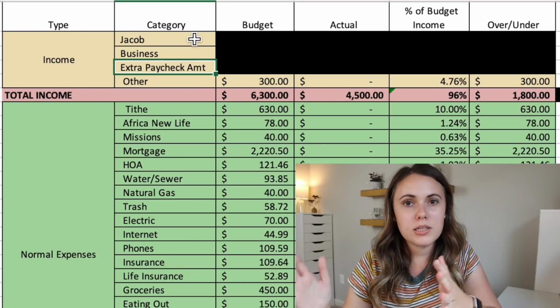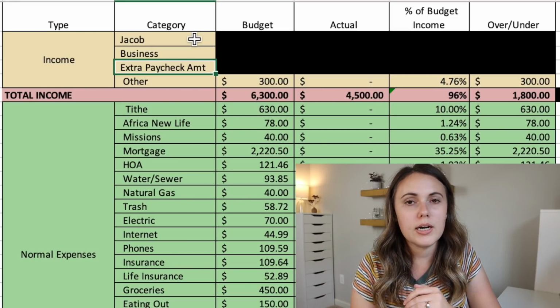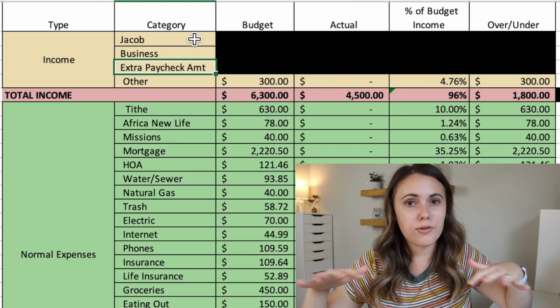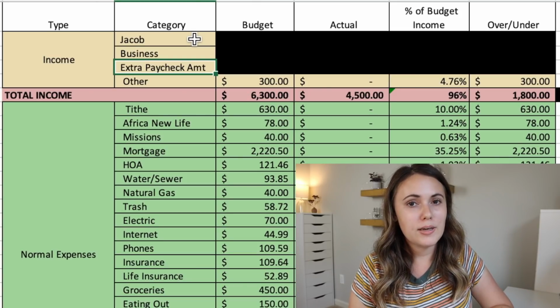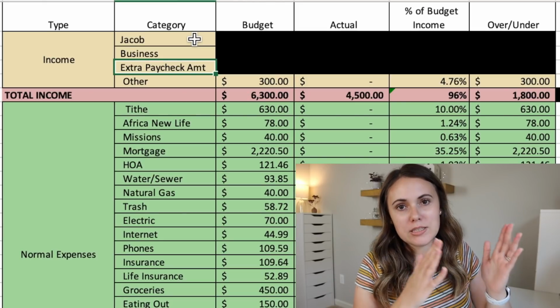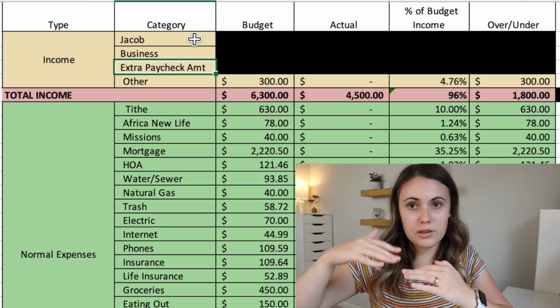Like I said, 2 months of the year, we'd get 3 paychecks from Jacob's employer. It's basically to take that amount of those paychecks and spread it evenly over the rest of the year. And that way we can have a more even budget every month, rather than having 10 months of the year at a certain amount and then 2 months with an extra paycheck.